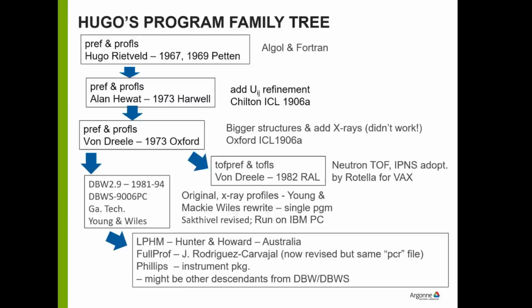Well, this code wound up being the source of, I sent it to Ray Young at Georgia Tech because I had tried to put X-ray refinement in there and failed because I had no idea about the profile shapes. We had no idea. Well, Ray Young and his postdocs and graduate students sorted out what was going on there and wrote a version which ran on an IBM PC. And that then was the widespread distribution of Rietveld refinement around because then it was able to run on people's personal computers.